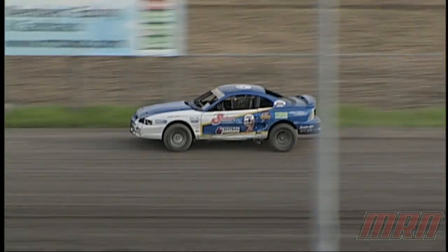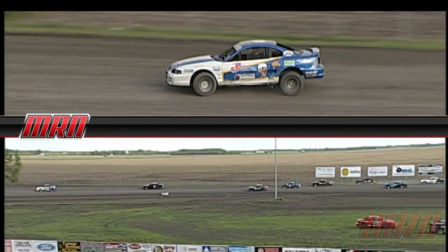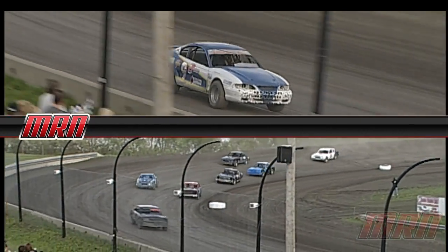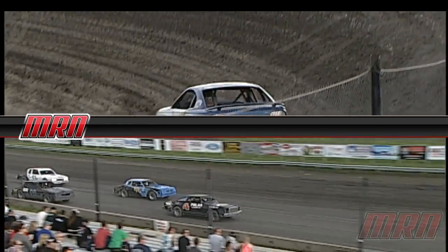And jumping out to a quick and early lead, it's the number 9 car of Les McRae. He is far ahead of everybody else. Not far behind him, though, catching up quickly, it's the number 2T of Derek Pollock as they round the corner and do their very first lap here at Red River Co-op Speedway.